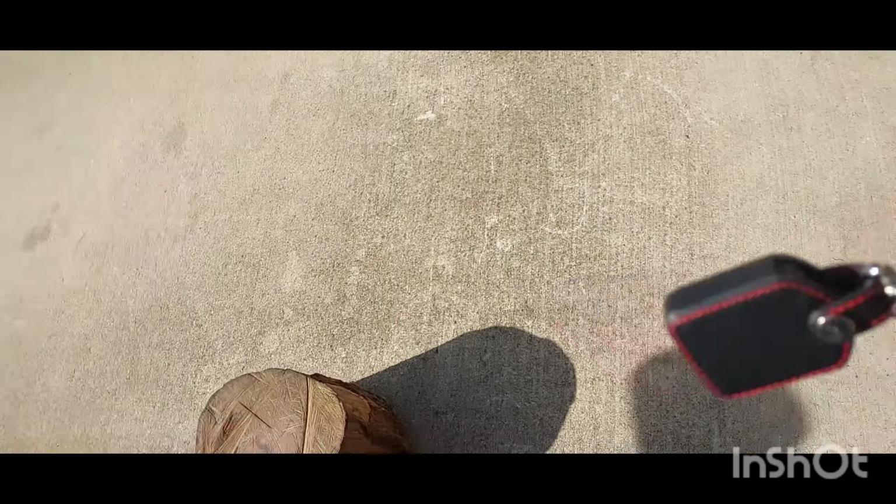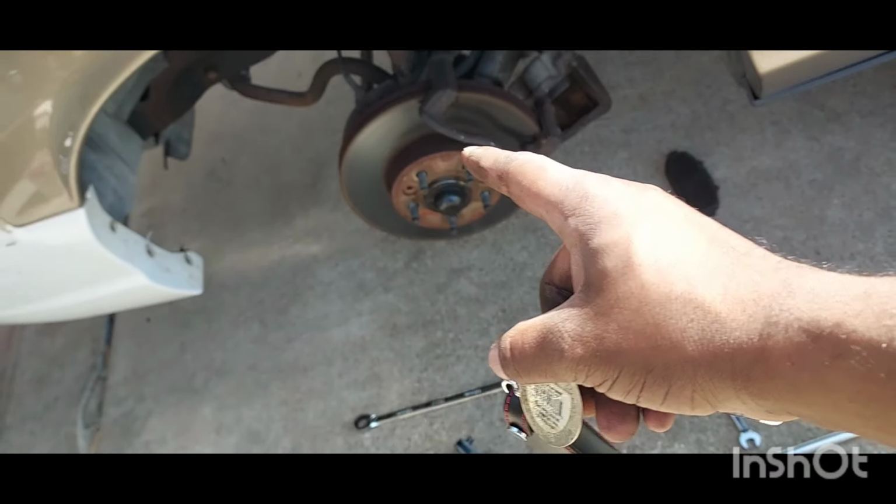All right, so look, they ain't going to teach you this in the books, because I didn't learn this in the books. To get a better angle at those caliper bracket bolts, that's what you do.